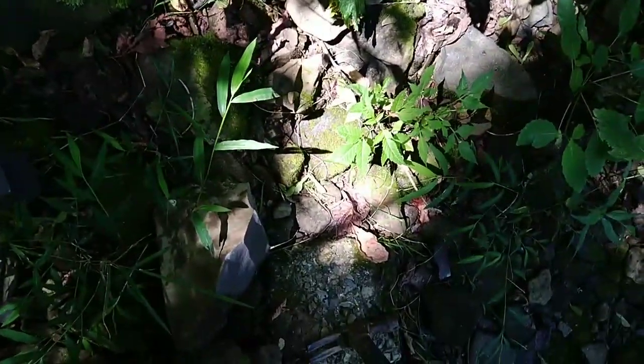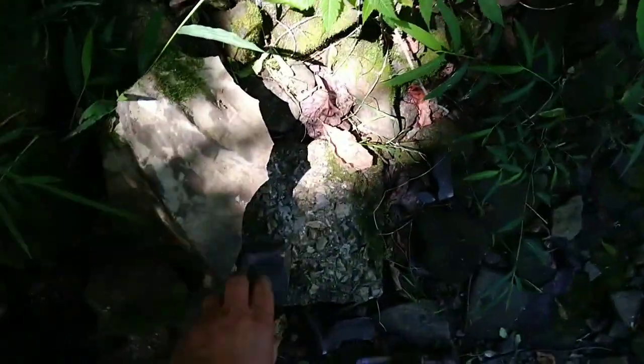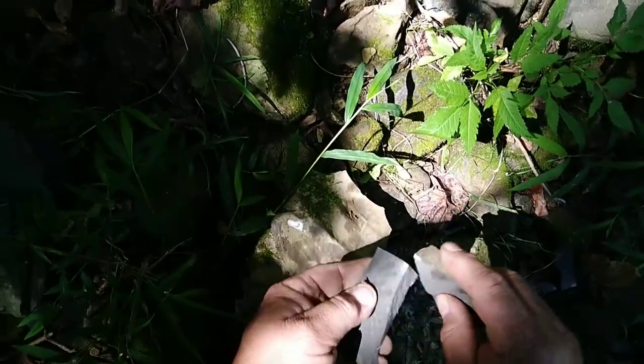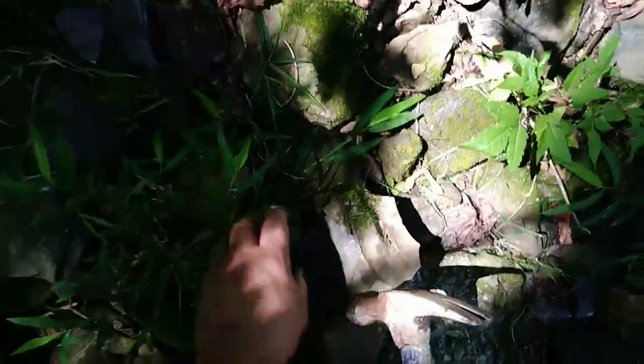I could see an arrowhead in that piece. Oh, it broke. Oh, that's churty. Just gonna take this whole piece and I'm gonna call it a video. I'm gonna take this whole piece and go up to the shop and spall it out. And that's gonna be my video for the day.